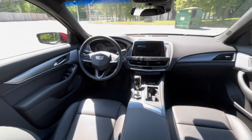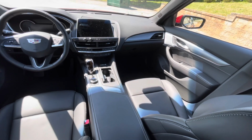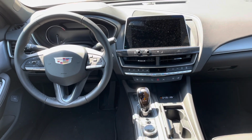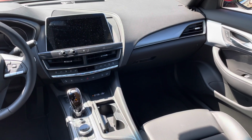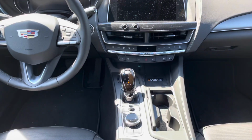And happy is just what we were sitting in the cockpit of this CT5. At first glance, there's nothing about this interior that stands out as luxurious. And I think Cadillac has done that on purpose. This is more of a utilitarian vehicle. Everything is where you need it and everything does what it's supposed to do. It's even friendly for both front seat passengers.